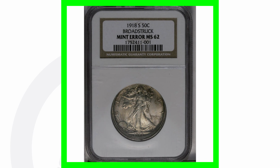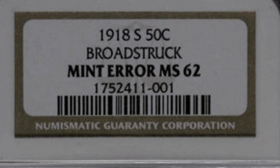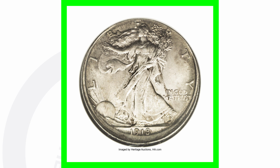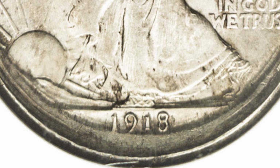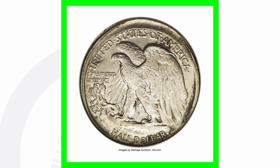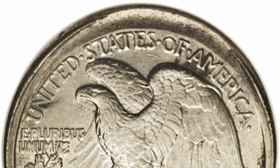So moving on to a 1918-S. Now this is a Walking Liberty half dollar, a 90% silver half dollar, one of my favorite US coin designs that they have ever made. It has been broad struck, and because of that error, this coin sold for over $5,000, which we see that error taking place on the coin there.